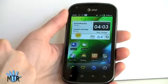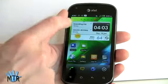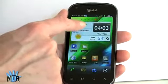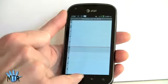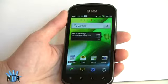In terms of custom widgets, Pantech doesn't do too much there. They've got this, which is kind of handy. It's your clock plus weather widget, and it shows you your upcoming appointments. However, this is a little strange. If you tap on the appointment, you don't get more information. It just takes you to today. Still, nice to know what's coming up on your calendar.